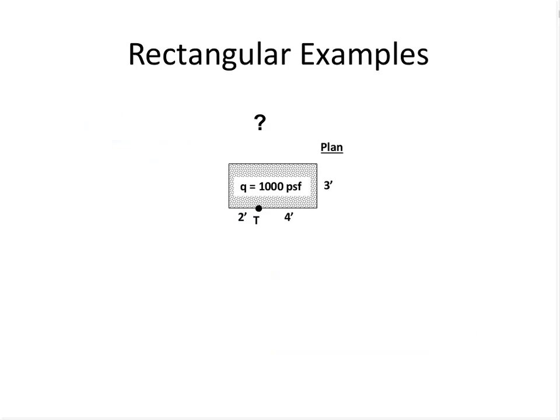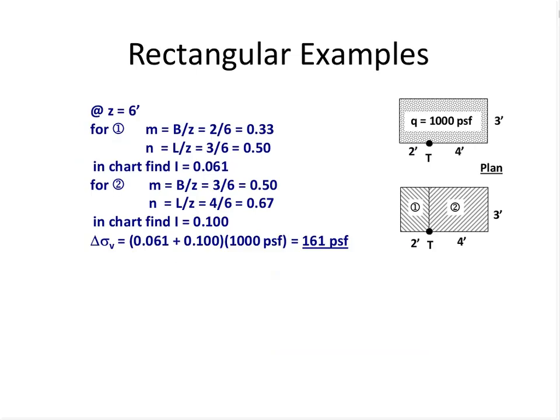Okay, if I had this one where I had underneath a point that wasn't underneath the center of the edge, just some arbitrary point, I can still divide it into 2 rectangles. It just wouldn't be the same. So I would end up with 2 rectangles, rectangle 1 and rectangle 2. One is 4 by 3, the other one is 2 by 3.